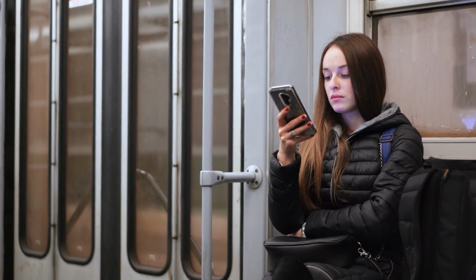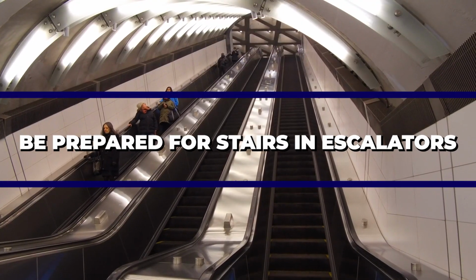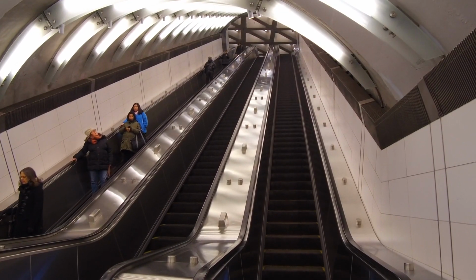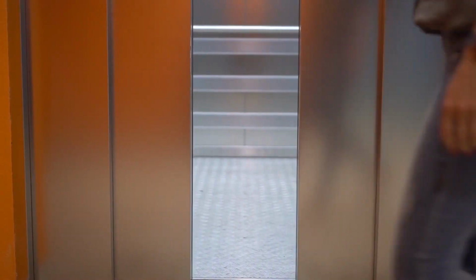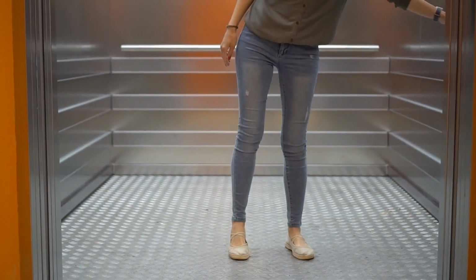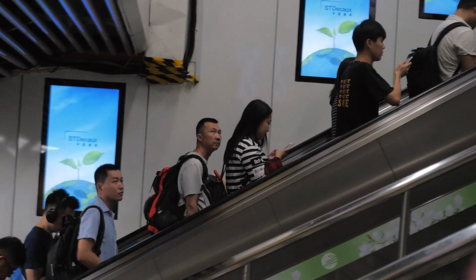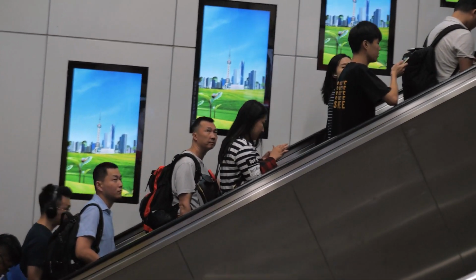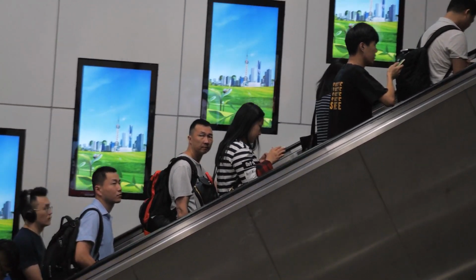Be prepared for stairs and escalators. Washington, D.C.'s metro system has numerous stations with escalators and stairs. If you have difficulty with stairs or escalators, look for elevators or ask metro staff for assistance. Be aware that escalators in the metro usually have a standing-only rule, and walking on them may not be allowed.